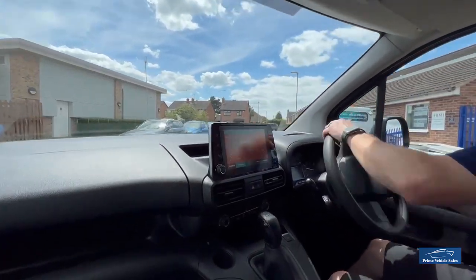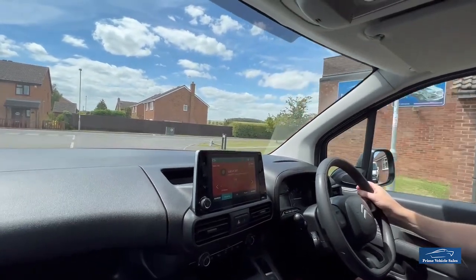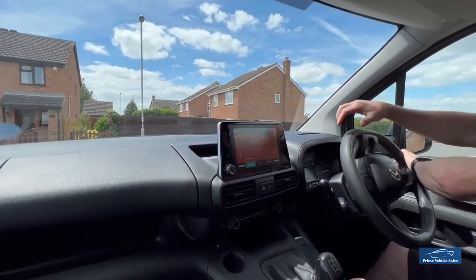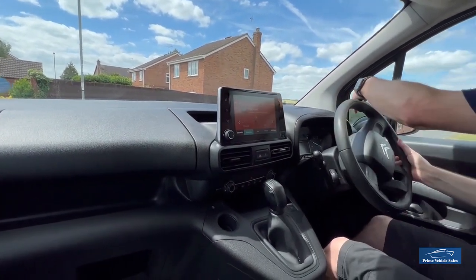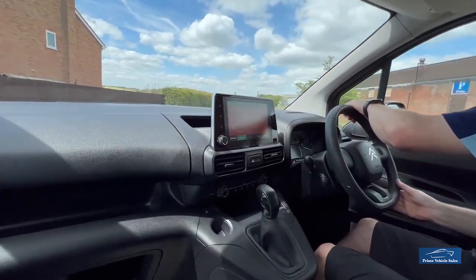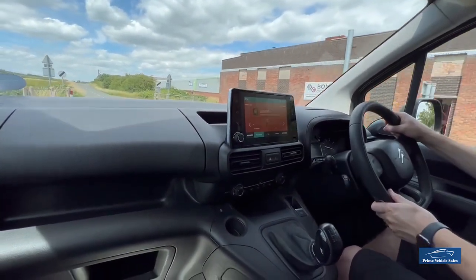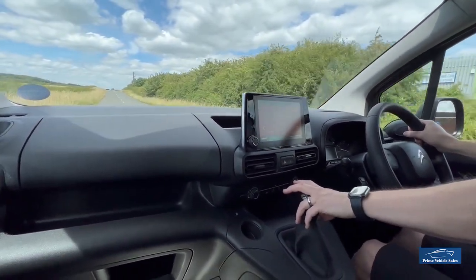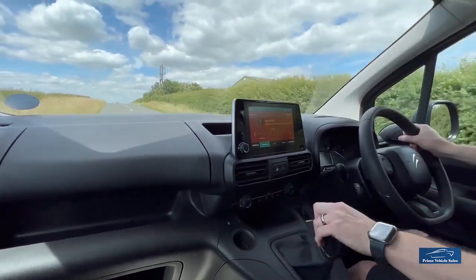Welcome to our virtual road test of our 2019 plate Citroen Berlingo 1.6 HDI 650 Enterprise. We've got 37,500 miles on the clock, and we're just giving a little run on the road just to see how it drives. First of the new shape Berlingos we've had, and I have to say, cracking van.